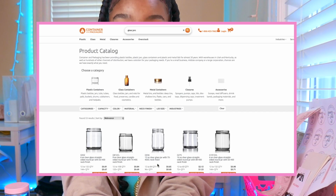So if you're into glassware, I recommend Container and Packaging. If you like to package your products using glass bottles, they have amber, blue, cobalt blue, they have like a green, and they also have like regular clear glass.